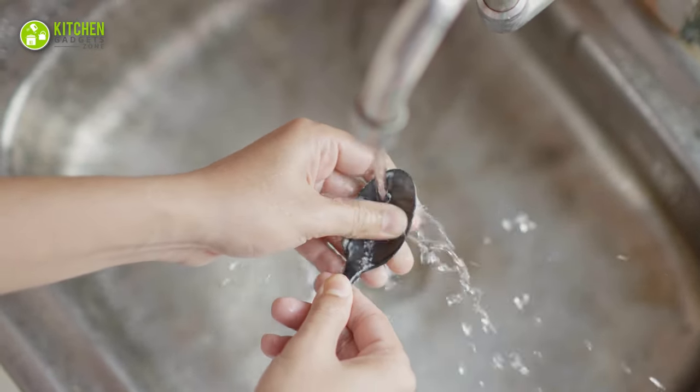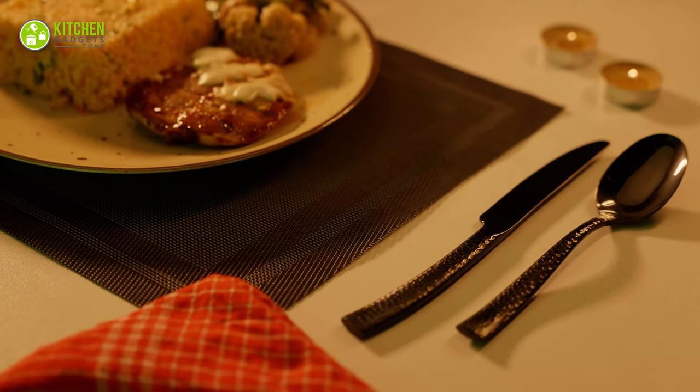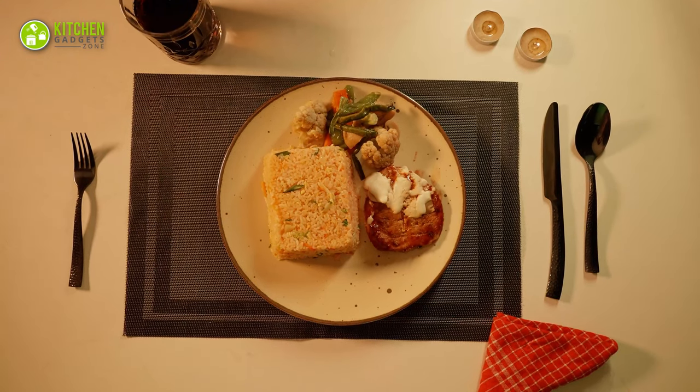Besides, this cutlery set is super easy to clean. Just wash it under running water and call it a day. So now, why not place the Kellenfer cutlery set on your dinner table and see the difference?